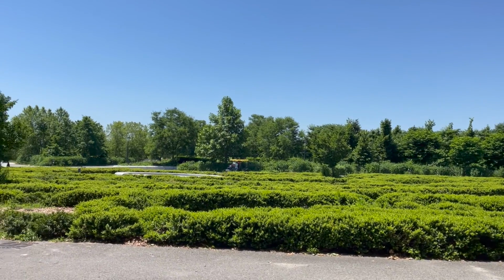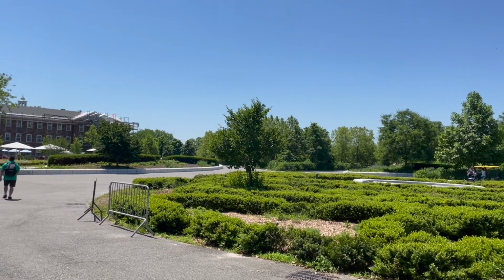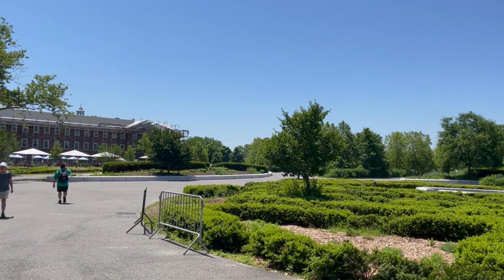This beautiful lawn is in front of Liggett Hall and all those food trucks we just saw. It makes for a nice view while you sit down to enjoy your meal.